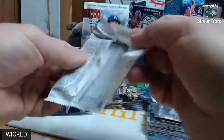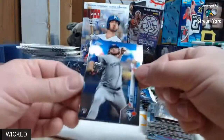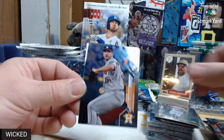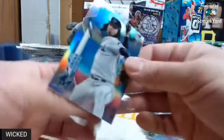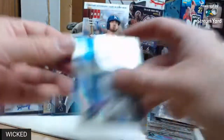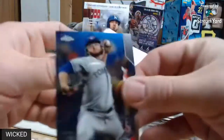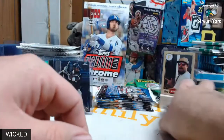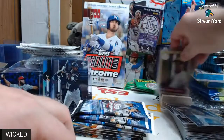You also got to start looking for more product, too. Anthony K, Trey Turner, Verlander, and Jose Urena. Stadium Club Chrome, guys. Stadium Club Chrome is waiting.